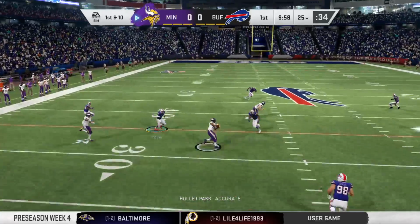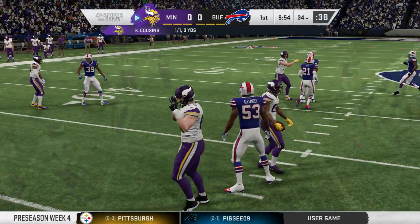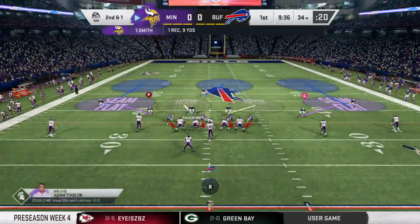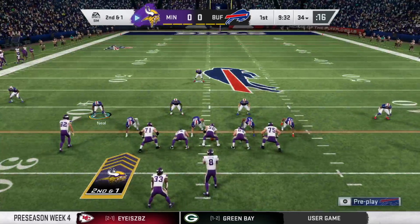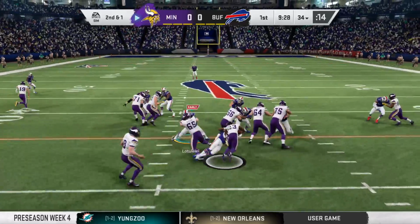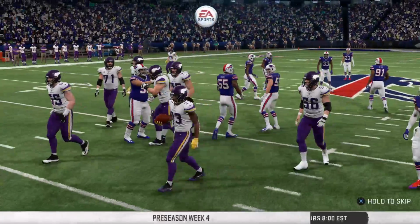First down, here's Cousins. It's hauled in by Torrey Smith. And he's going to get a good gain of 9 here up to the 34. Maybe a good spot to take a shot. Here's second and a yard from the 34. Here's Dalvin Cook, third year back from Florida State. Trying to run inside, but nothing there.